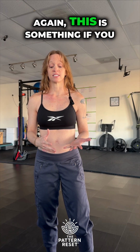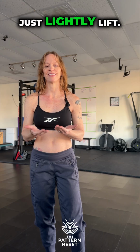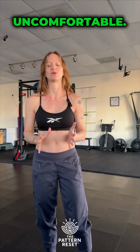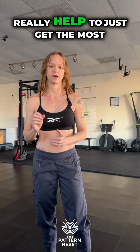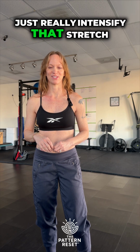Again, this is something, if you have someone that can help you just lightly lift, don't let them really pull your arms because it's going to be super uncomfortable, but just lightly help you lift can really help to get the most out of it and just really intensify that stretch just a little bit.